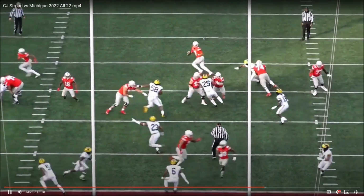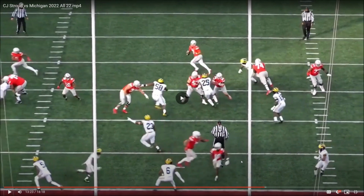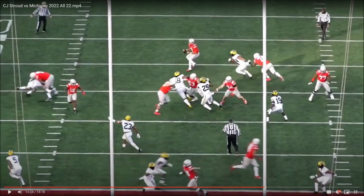You'll see again here just how much time CJ Stroud has. As CJ Stroud starts to move, that is exactly when, this is the mesh point. When these receivers cross, you need to throw to one of them. So he needs to be throwing right now. He needs to begin his throwing motion right now. At this point, first of all, why are you setting your feet? If you're afraid of getting hit, keep rolling and step up into your roll to throw a dart to your tight end because he'll be open.